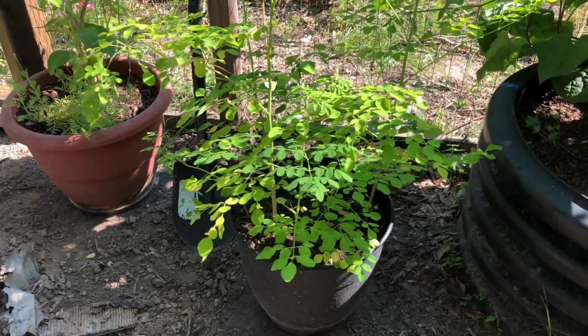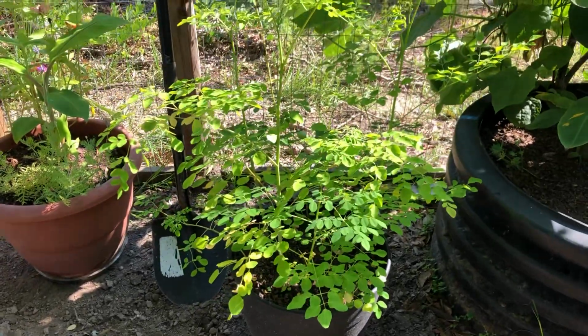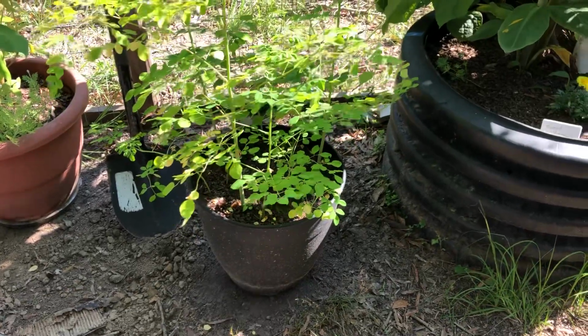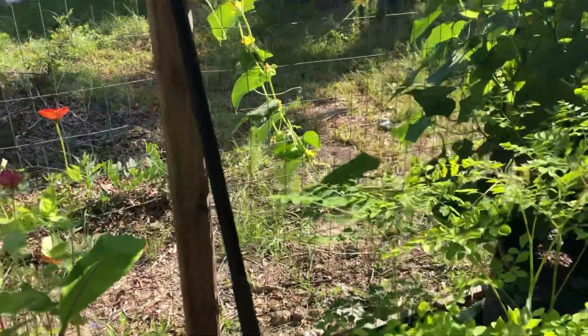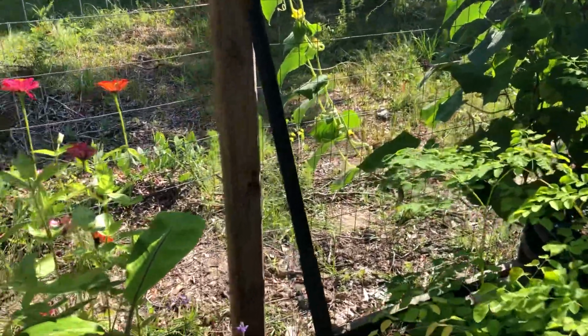Last year I did it in the ground. This year I did it in pots, and I think it works better in pots to keep the water consistent. And it did not like our full sun. A lot of things will tell you they want full sun, but if your full sun is really hot, they really don't want full sun all the time. They need some afternoon shade.